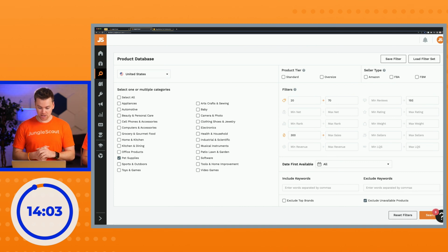Now, a couple of things that we can do here differently that we couldn't do previously. I'm going to take this seller type filter and add FBA and FBM. That way we weed out Amazon being the seller in any listing. We just don't want to look at Amazon selling products. You're going to do really well regardless. And for product tier, standard would basically fit in a shoebox, and oversized would be pretty big and would have bigger costs associated with it, so shipping as well as storage costs. So we can filter that out as well.